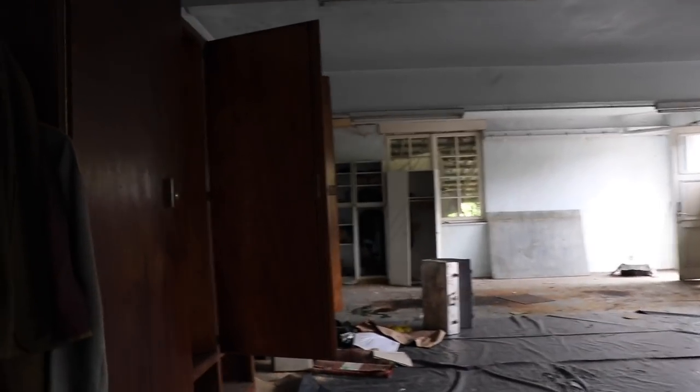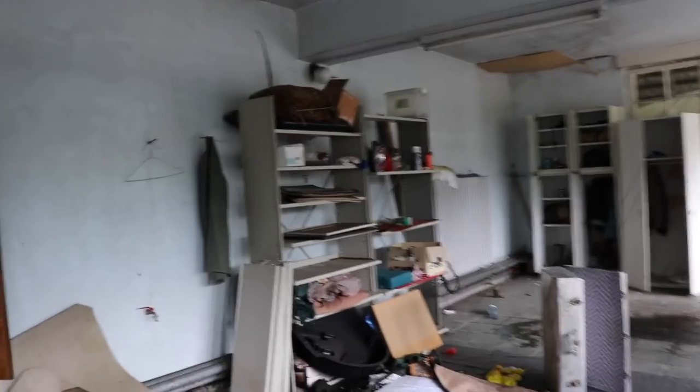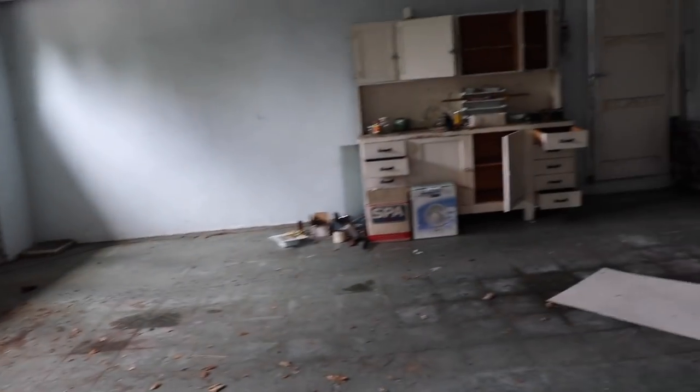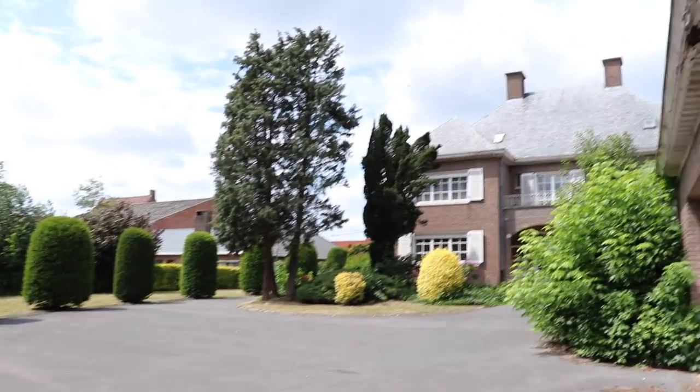Alright, so I think I'm now in the garage part. Oh wow. Yo, this is amazing. They could store a lot of cars here actually. 1, 2, 3 cars. Wow. This is totally nuts. I'm so in love with this beautiful mansion. Legit. Look, another view.